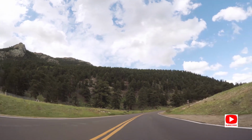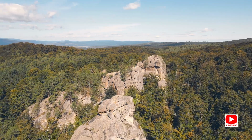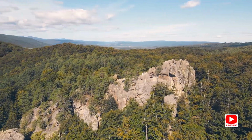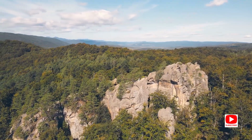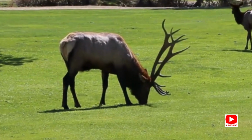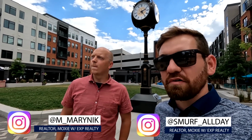If you're not familiar, it is probably one of the best national parks in the country. It's awesome. I love it. It's gotta be top 5 best national parks. The Estes Park area is so nice. Elk literally in the town. Don't talk to the elk. The elk hate you. They're not interested in you and your selfies.